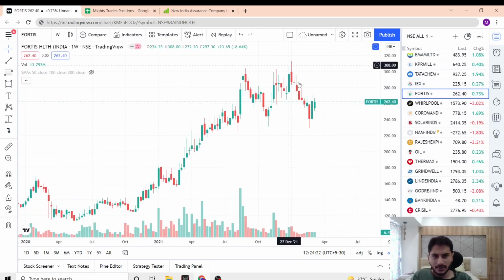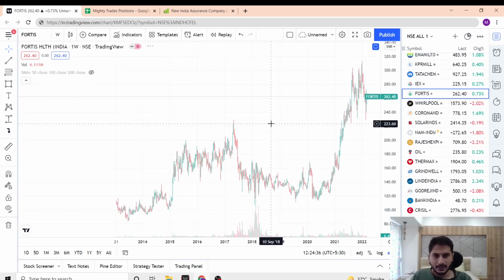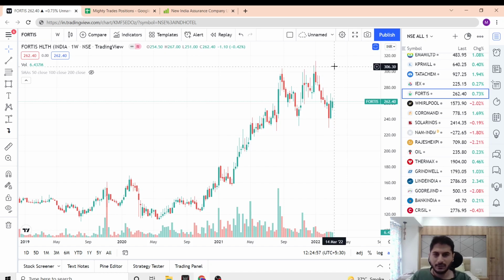Fortis also seems to be consolidating in this price range. Nothing's really moving. It's been standing still for the last couple of months. It's been consolidating in this price range since August 2021. Right now there's nothing happening in the stock, and it's constantly retesting this previous high of 2017. Potentially, it could have made a double bottom here, and it could move up again, back to this previous resistance. But unless it gives a close above 310 rupees, you can't see any bullish momentum.